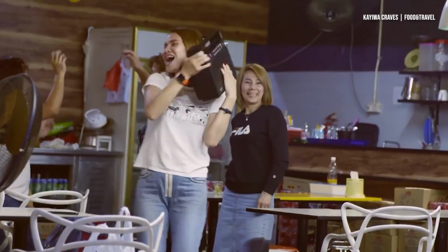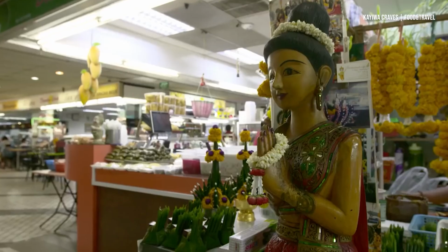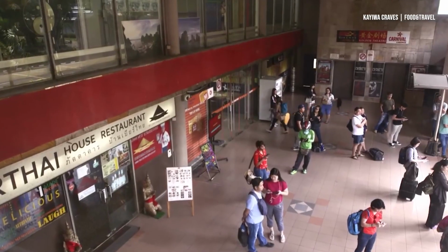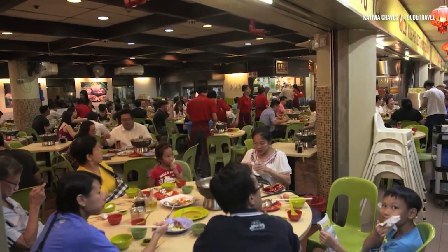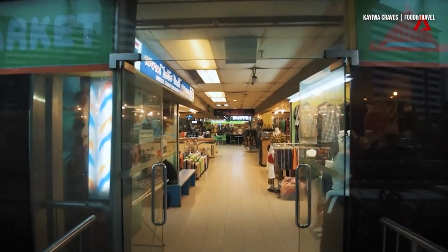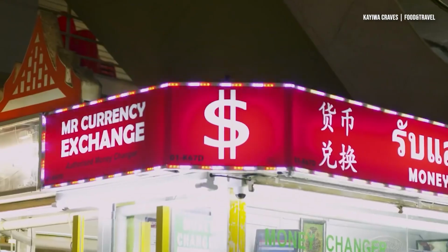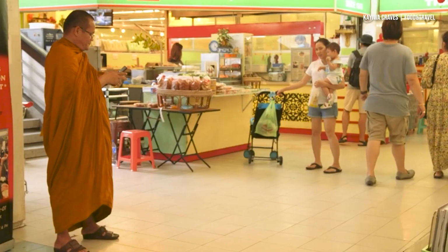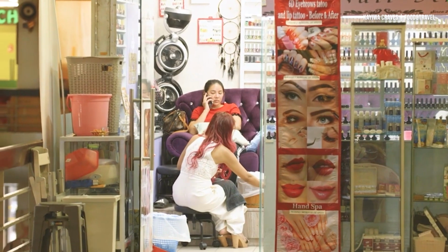Step inside the Golden Mile Complex and you'll find yourself immersed in a slice of Thailand, right in the heart of Singapore. The lower levels of the building are abuzz with Thai grocery stores, traditional eateries serving authentic Thai cuisines, and charming shops offering a range of Thai products, including clothes, accessories, handicrafts, and souvenirs. It's a bustling hub that caters not only to the local Thai community but also to visitors seeking a taste of the rich Thai culture.